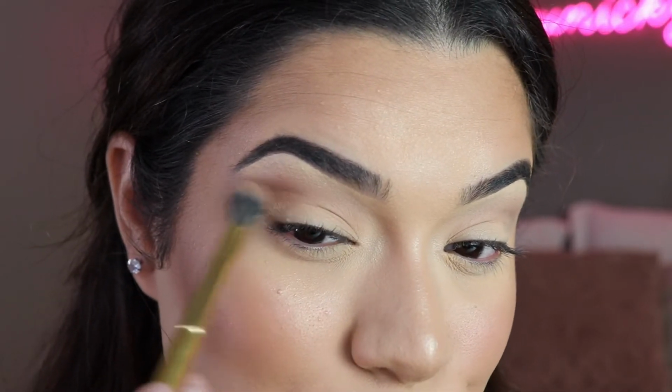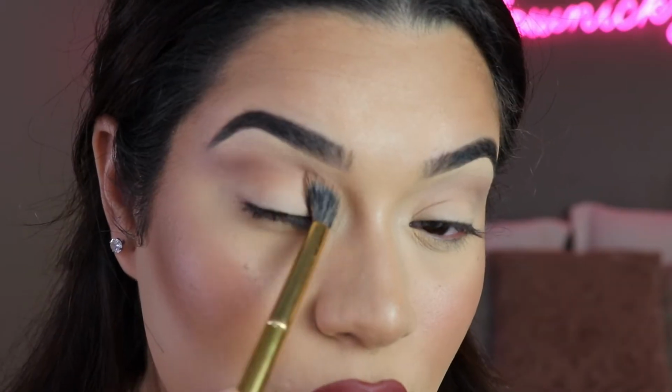Okay, and then I'm going to jump into the shade Passion up here because I also don't want this look to be too cool tone, and I feel like that shade was giving only cool tone. Just adding a little bit of this shade is going to warm that right up. Just look at the difference.